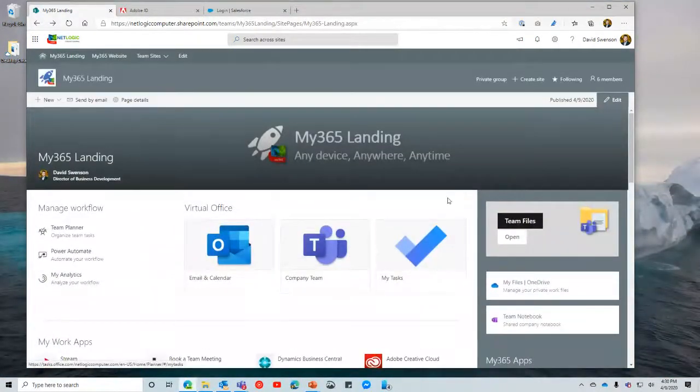Rafe, any questions that we should pause on for a moment? Yeah, we've actually had a few come in here recently. So one says, Teams, OneDrive, SharePoint looks great, but what is the difference between OneDrive, SharePoint, and Dropbox, and what are the biggest differences between the two?